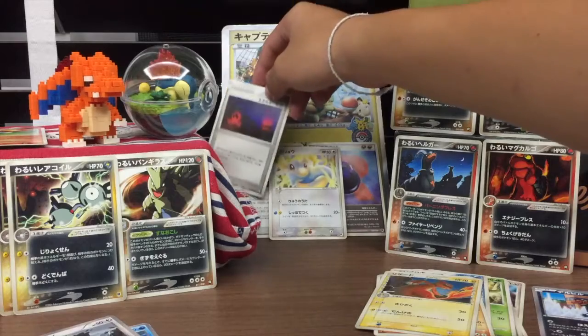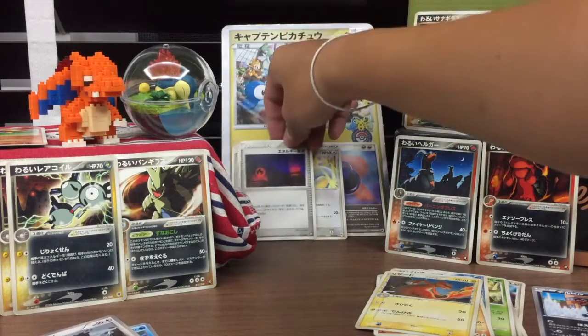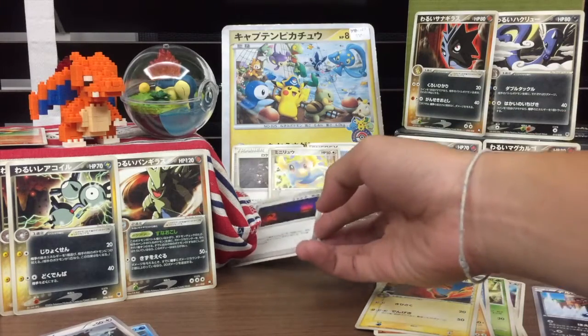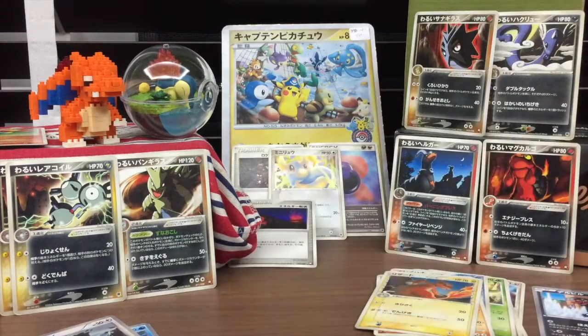So, I'm literally just gonna put you here. Oh, that really obscures the view of the other trainer card. I don't have enough space on this area to show all of them. So, I'll just put you there. I'm sorry, but I don't have any space. I'll recap all of those cards later.